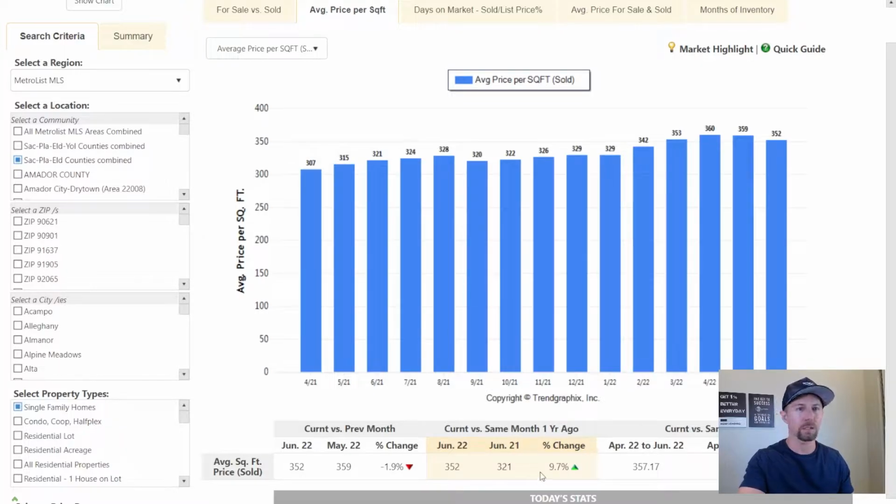Year over year, we're still up 9.7%. So homes are still elevated from where they were a year ago. This would be not necessarily deflation, it's sort of disinflation, meaning homes are going up, they're just not going up quite as quickly at this point.